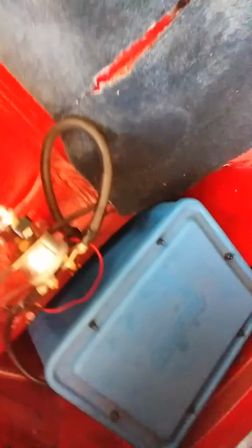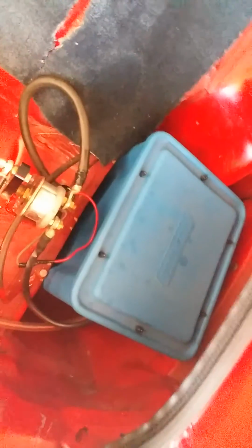So do that. The other thing you can do, it depends how crazy you want to get. If you're getting more serious about doing a weekend bracket thing or whatever, you can also do this. I'm going to show you here. You could relocate the battery in the trunk, okay? Putting the battery in the trunk is 10 to 12% of weight transfer, simply by moving it back there.